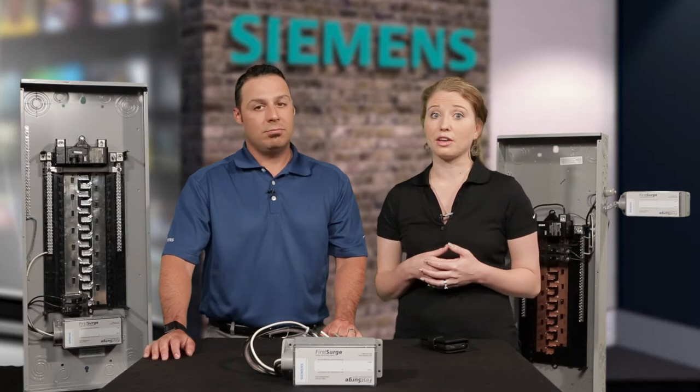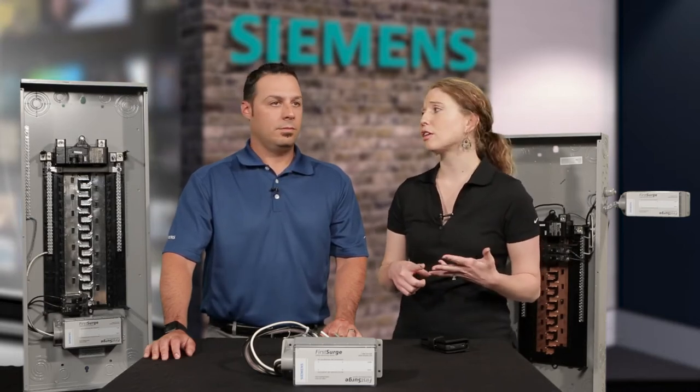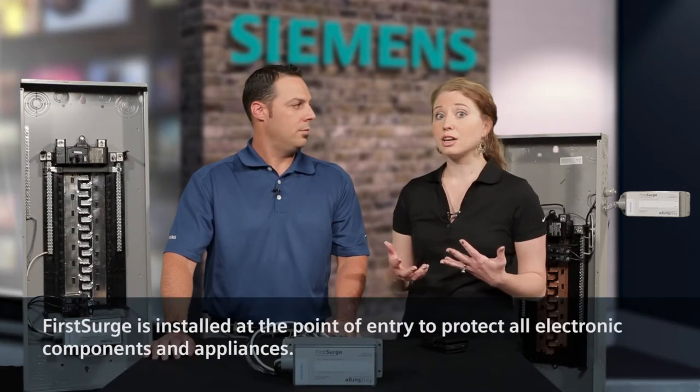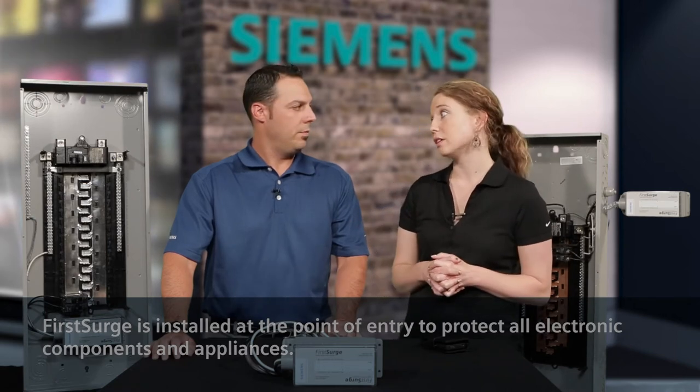Well, think about everything that you don't have plugged into a surge strip, like your appliances and wired devices, your air conditioner, your refrigerator, washer, and dryer. None of those are protected with a surge strip. So what FirstSurge does is it's installed at the point of entry, and so everything that you have is protected.